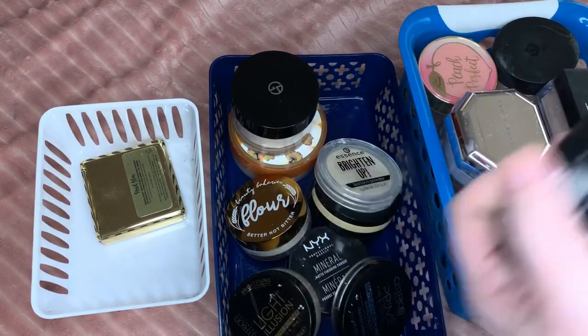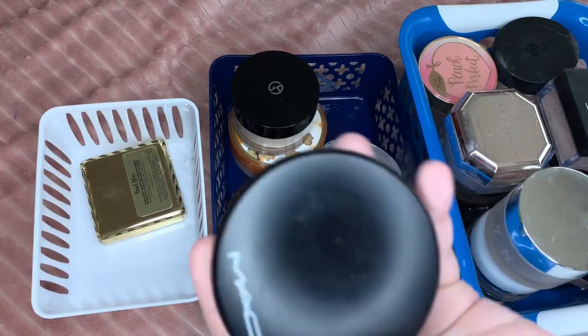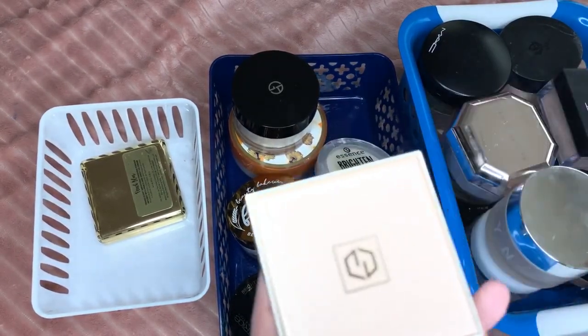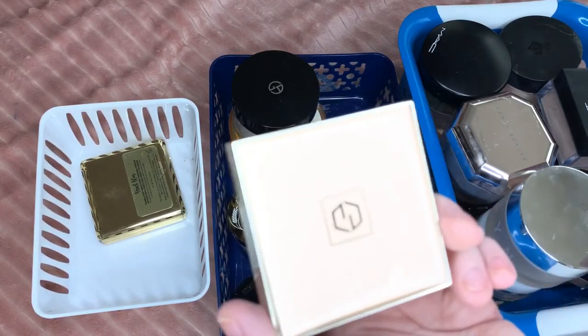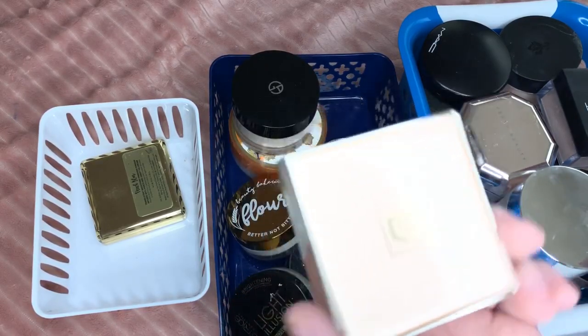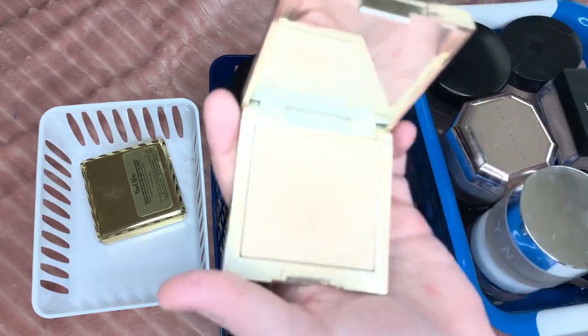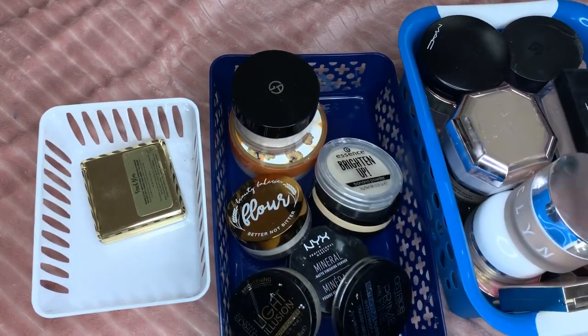This is MAC. This is the Light Plus Mineralize. You can use this as a powder foundation or as a topper. I'm keeping that. And then I have Jouer. This is their powder. I'm still trying to see if I can make this work. This one literally never worked. People thought when I posted pictures I had a hard pan, and I did scrape it just to double check, but it still doesn't work any better than it did then. So I'm going to keep it for now, but probably will be decluttering.